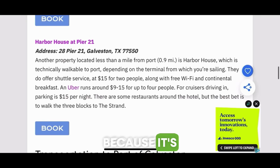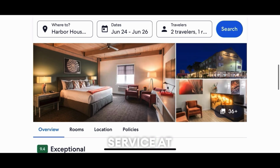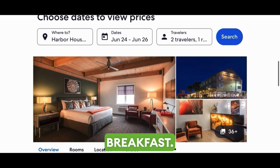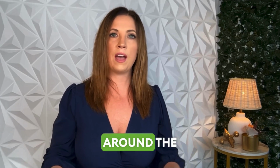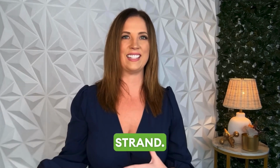I like this because it's another property that's located really close to port, less than a mile away, and it's technically walkable depending upon the terminal from which you're sailing, but I don't recommend it. They do offer shuttle service at $15 for 2 people, along with free Wi-Fi and continental breakfast. If you take an Uber, it'll run you $9 to $15 for up to 4 people. If you need parking, it's $15 per night, and they do have some restaurants around the hotel, but your best bet here is to walk about 3 blocks to the Strand.